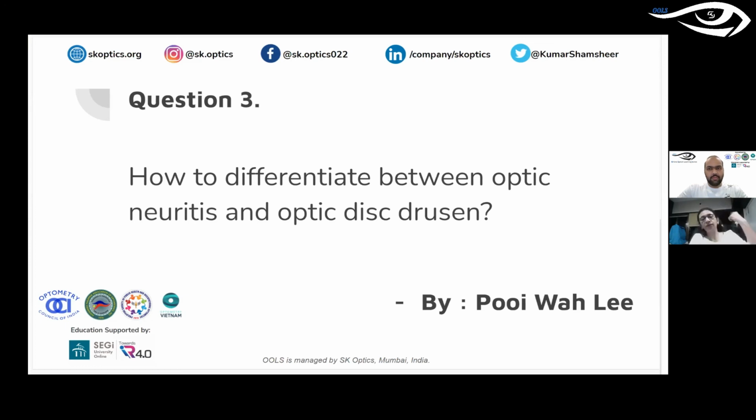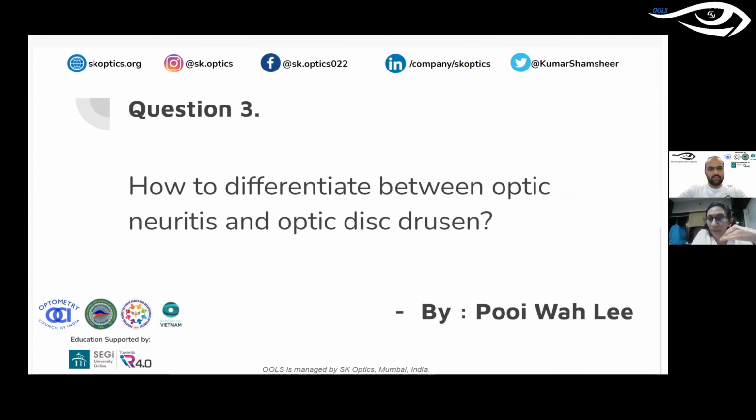If you want to do perimetry in an optic neuritis, you may have different scotomas, and optic disc drusen may just give rise to enlargement or scotoma around the blind spot. Then if you want to do OCT, you will very clearly be able to see that in optic neuritis, the cup becomes very small. In papilledema, the cup completely disappears.